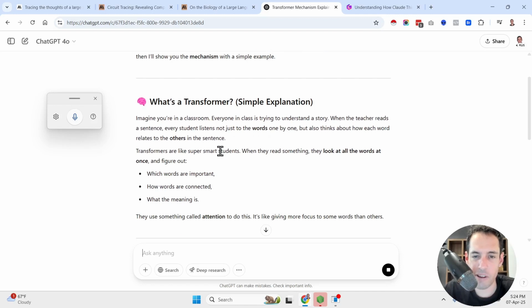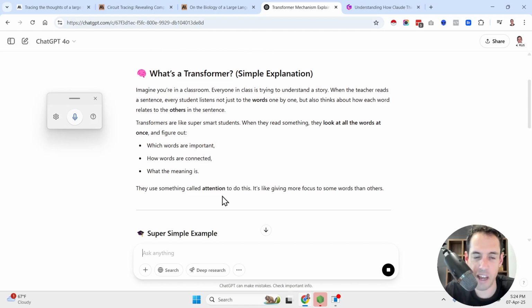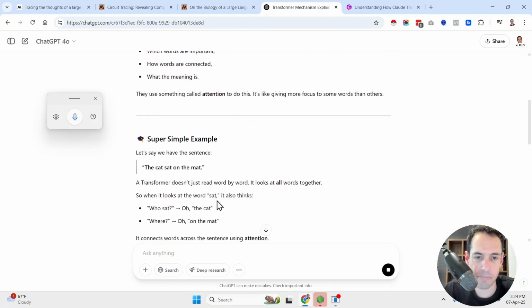Transformers are like super smart students. When they read something, they look at the words all at once and figure out which words are important, how words are connected, and what the meaning is. This is basically called attention.